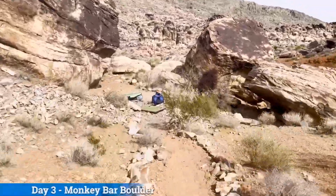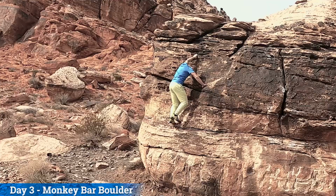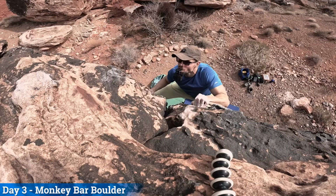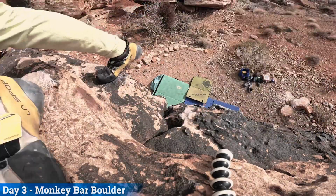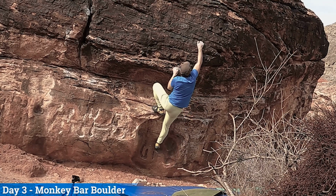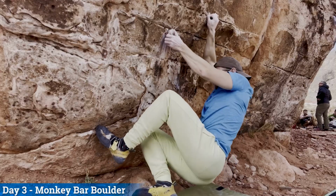Session 3, better known as Boulder Blog 22, was spent on the Monkey Bar boulder. Monkey Crack, the classic line up this obvious crack, might be my favorite V1 ever. In the spirit of building my grade pyramid from the ground up, I climbed all the easy ones I could get my hands on the backside of this boulder.